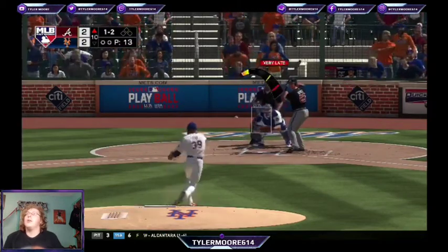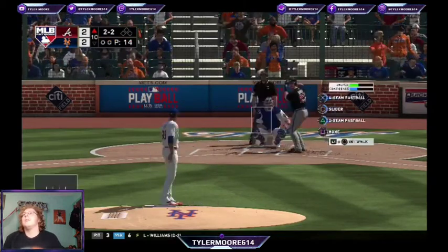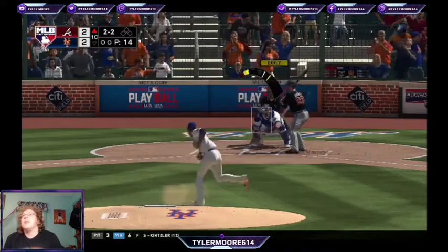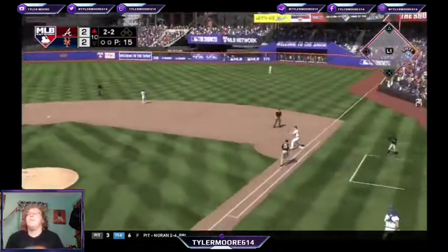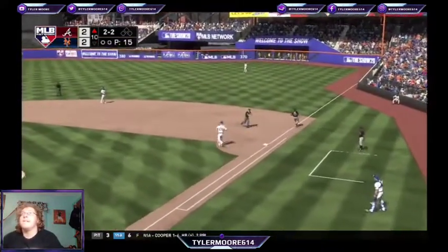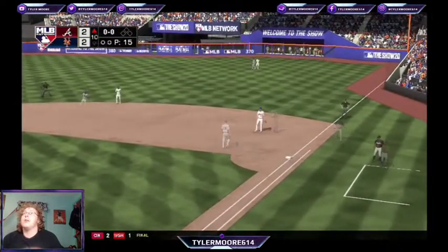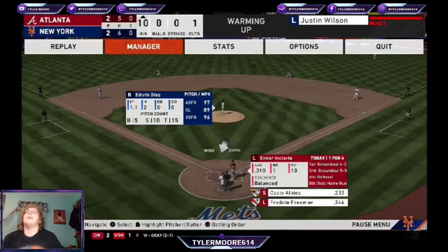The 1-2. Oh, that's off the plate. To short. Rosario brings it in. Throw to first gets him. 1 out here to lead off the 10th. Now batting, a whole bunch of lefties.